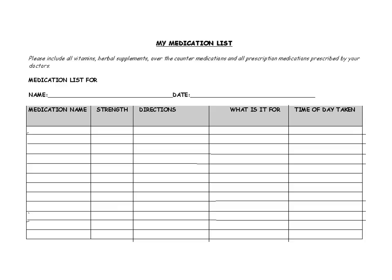Here's an example of a basic paper medication list. You'll notice that it has the medication name, the strength, what time of day, like the directions, as well as what the medication is for. It's important that you understand what your medications are for to help you keep safe.